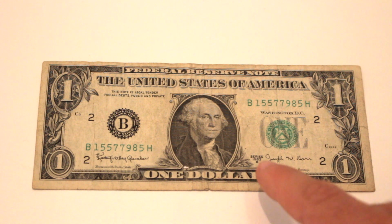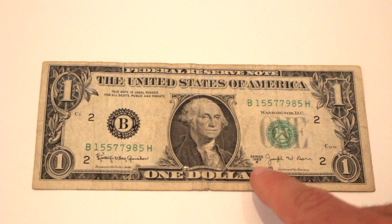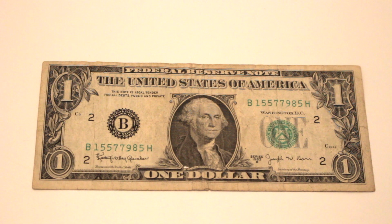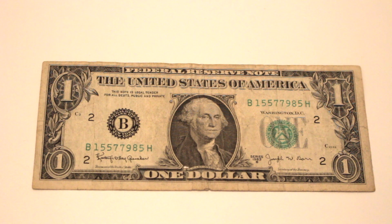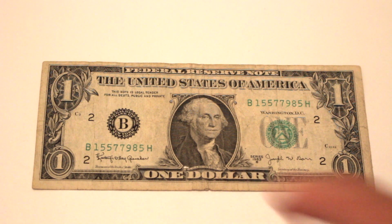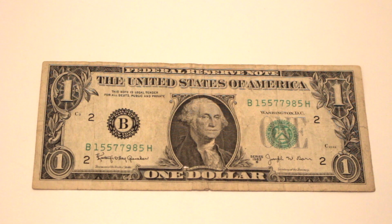Now, just to point out also, over here, this is the series date, not the printing date. So if you're wondering why, if Joseph Barr started his career at the end of 1968 as the Secretary of the United States Treasury and ended at the very beginning of 1969, how on earth is it a 1963 bill? Well, that's because the last time the bill was changed, it was the 1963 Series A, and when Barr took office, they changed it to the 1963B series. So that is how you identify a Barr note 100%.